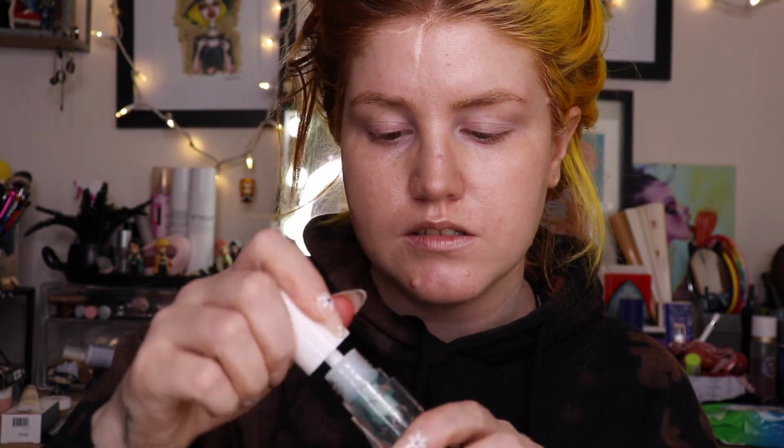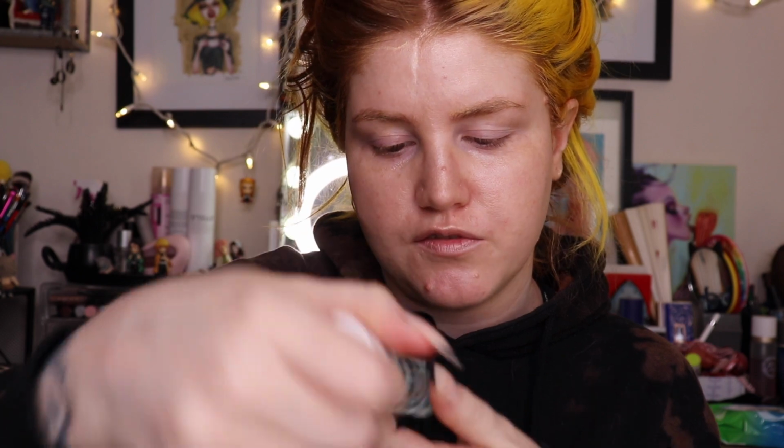My lips need a little something on them. This is a lip oil from Elli Beauty, and it's called Aloe. I really like this lip oil. It doesn't really have a tint to it, which is nice. Since it's so nice outside, the birds are out, so you can hear that, that's what's going on.